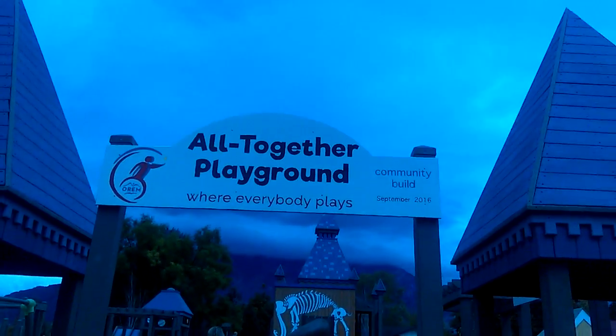The all-together park is open. It's an all-together park. Go. First, we're going to show the toggle. The toggle of lots. Haven't seen that one right now. Only have seen the park.